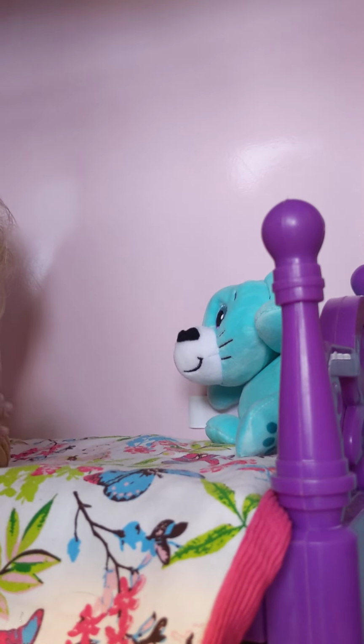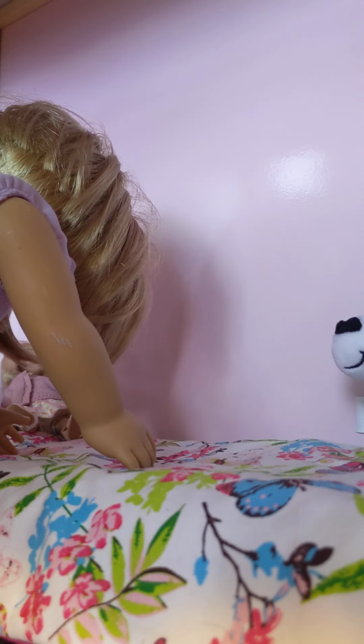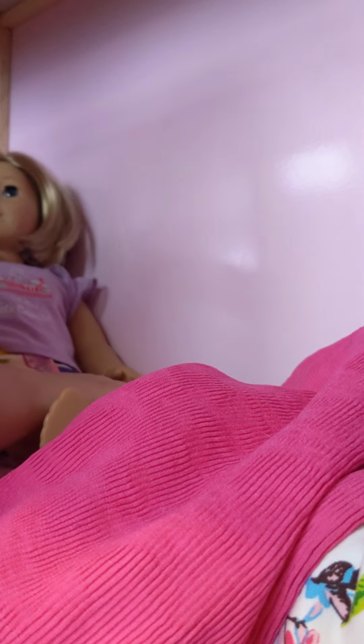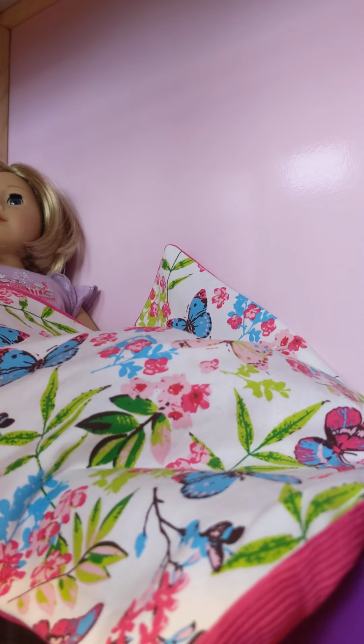Oopsies, she was stomping on the floor too hard. Okay. Then she takes her covers off. Takes all the stuff off, the puggy toys and stuff. She gets in her bed to sit down. And she puts her covers on. And then she puts the face mask on.